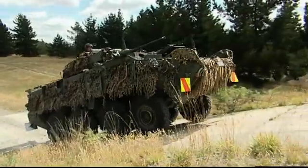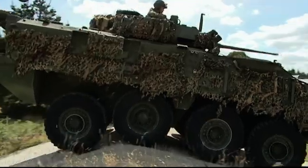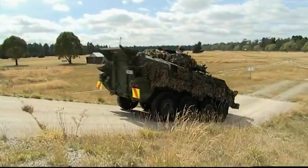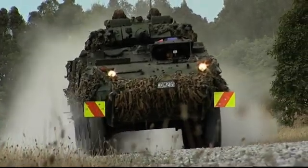Wow. Tell me, whereabouts is this job taking you? I've been all over New Zealand on different exercises, also some exercises in Australia. I spent most of last year on deployment in Afghanistan, so there's a world of opportunity out there.